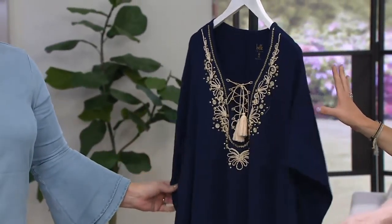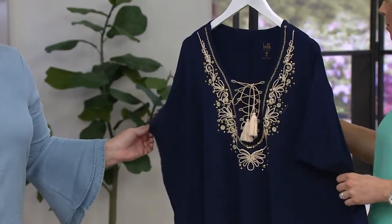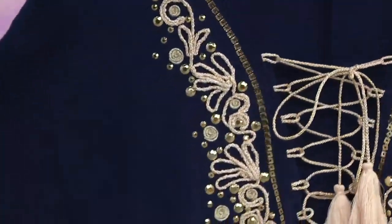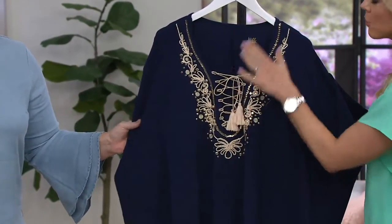This is gorgeous. First of all, it's not a caftan that is just a sheer flowy fabric. No, it's totally seamed. This is a modal cotton blend, modal cotton spandex. It's beefy. You don't have to worry about it being see-through. That surprised me, and I thought it was different and brilliant. Isn't this gorgeous? Oh my gosh, I love it.